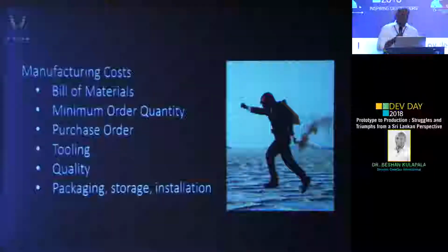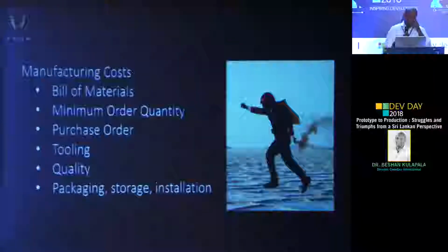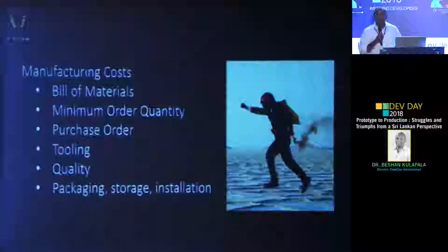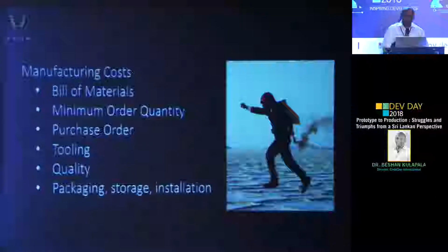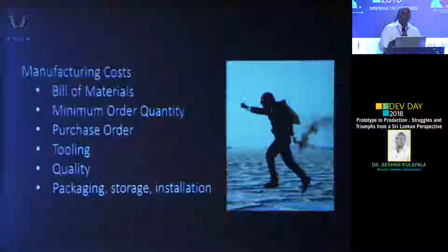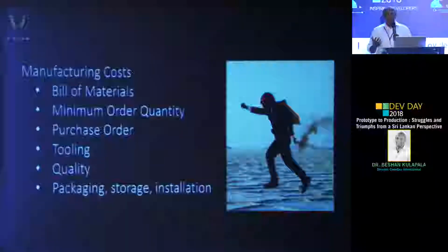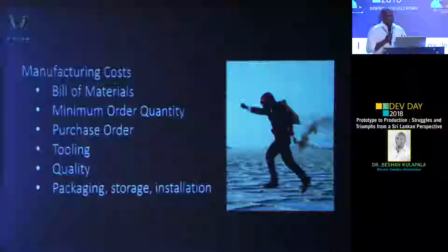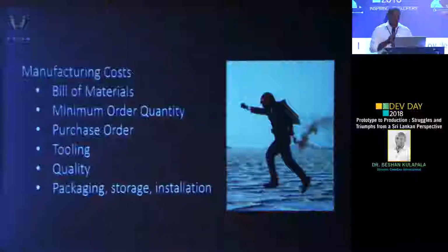So if you look at hardware especially, there is a lot of manufacturing costs involved. You need a bill of materials, which is the cost of every component. You need to have a minimum order quantity, because some of the factories don't make 2 or 3 devices for you. They'll make about 100 or 1,000. Then once you are ready to do a purchase order, you need to have investment to pay for that, and then have the sales and marketing ready to start selling it, start marketing it, and pushing it to the people. Sorry, these are all hardware, but when you make a device, say a coffee cup or something, there is a tooling cost involved.